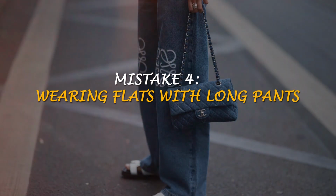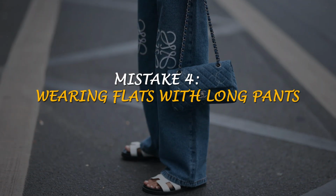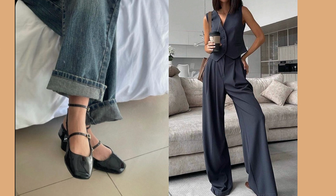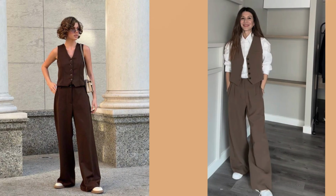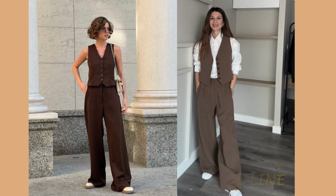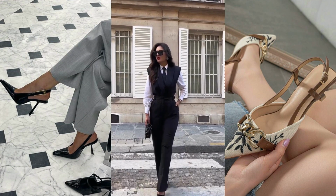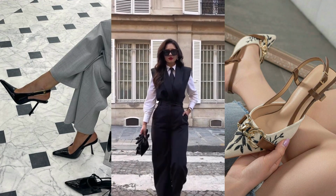Mistake 4, wearing flats with long pants. Pairing long pants with flats can create a dragging effect, making your legs look shorter. The lack of height from the shoes causes the pants to bunch at the ankles, breaking the vertical line of your silhouette. Always pair long pants with heels or pointed toe shoes.